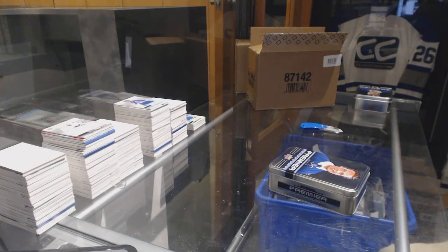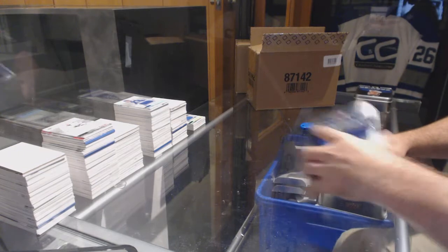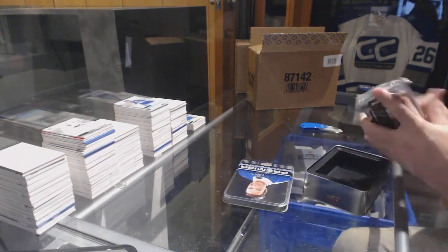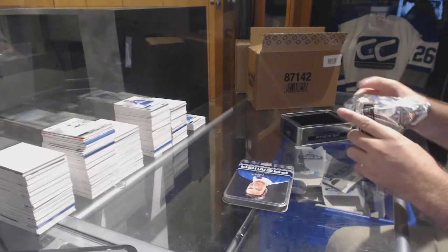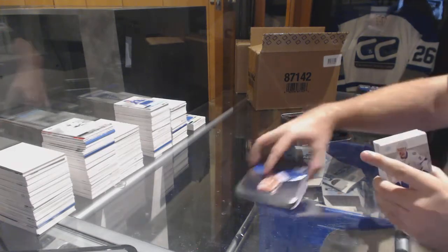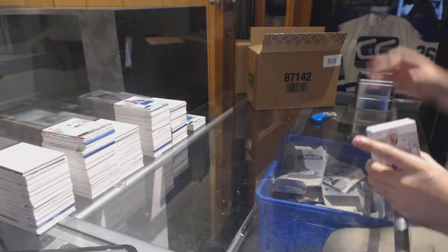Does anyone know on those rookies? Is there a list on the to be determined ones? On the autograph ones, a list too.